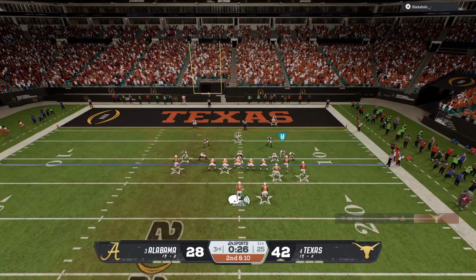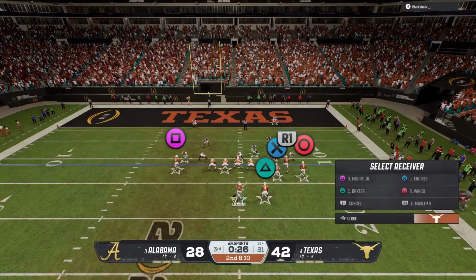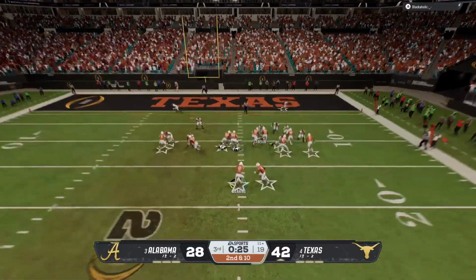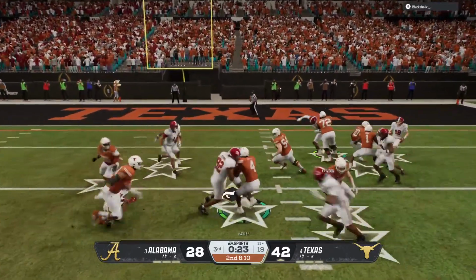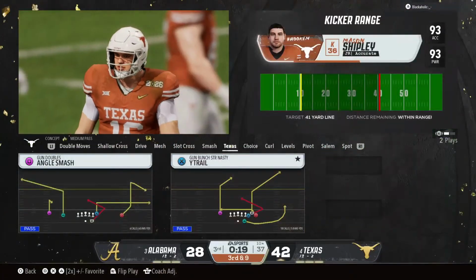Coming to the line on second down, this is important. They want to avoid a third and long. From the shotgun now, here's an inside give. Run it up the middle, but stuffed for no gain.